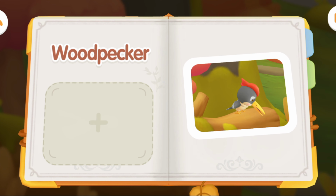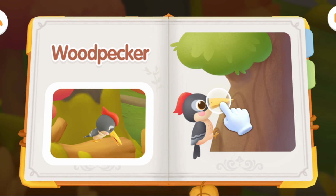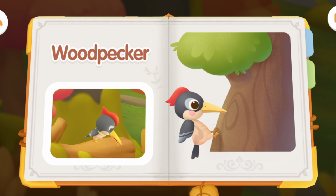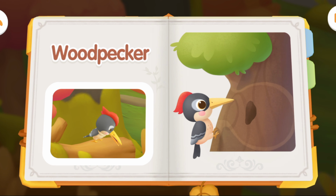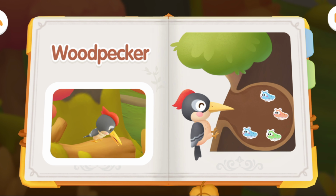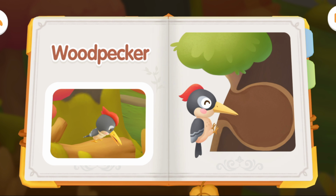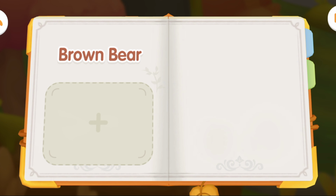Woodpecker. Woodpeckers are good at catching insects. Let's help it create a hole in the tree. In autumn, the insects hide in the tree trunks. Woodpeckers can eat them through the holes they make. The woodpecker ate a lot of insects. Thank you. Brown bear.